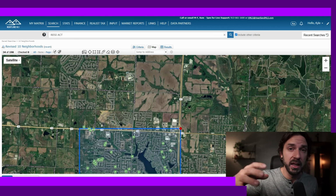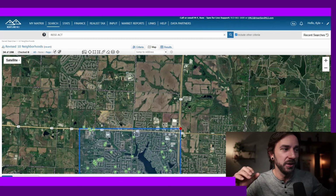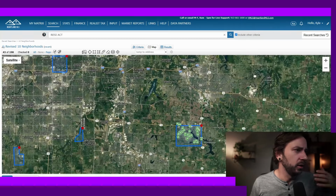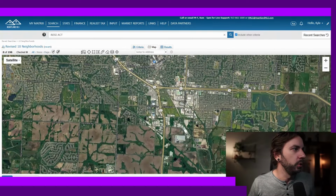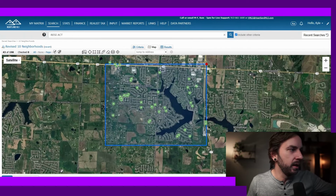Actually just had a family relocate, bring their kids, and then their parents moved here as well. They moved to Lee Summit, just kind of a different part. And then, you know, if you're a young professional, you want something a little walkable, you do have downtown Lee Summit up here as well, which is a great option. But we're going to focus in this area.